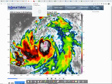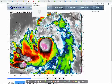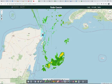Unfortunately, we don't currently have reconnaissance aircraft in the system to confirm what's going on with the intensity. But we do have radar out of Cancun, and it's showing the center of circulation with these bands wrapping around.